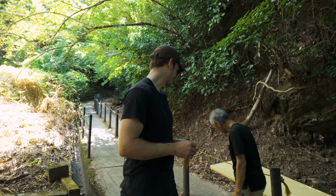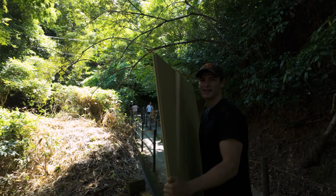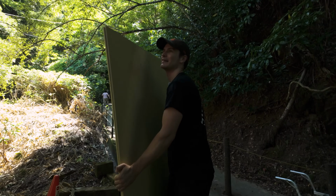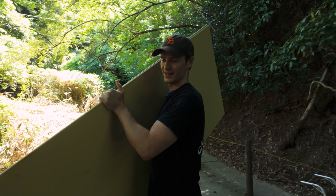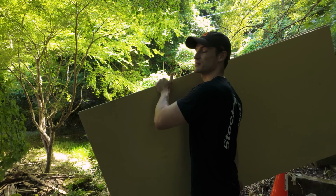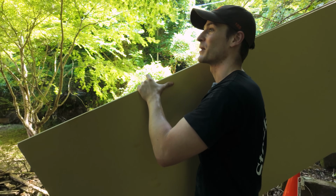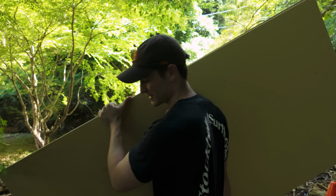Konnichiwa, 頑張ってます。ここでリフォームしてますね。Yep, apparently he likes the house, and it's going to be even more beautiful in fall, because then we're going to have the momiji, the Japanese maple trees that are going to shed their leaves, and it's going to be even brighter here and way more sunlight, he said.